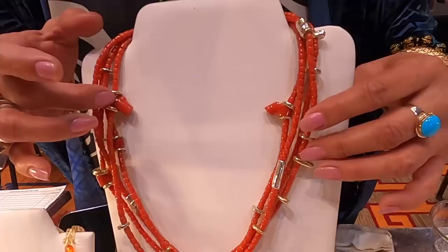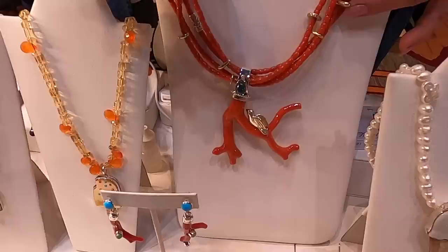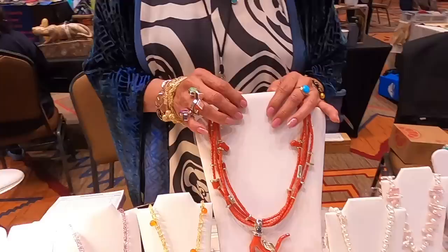24-karat gold beads here, and then the bird. It's all hand-done. And this is Lander Blue turquoise in here. Real Lander Blue. Real Lander Blue. Yeah, not the stuff you see on Facebook all the time, selling for $3 a carat. No, that's the real stuff.